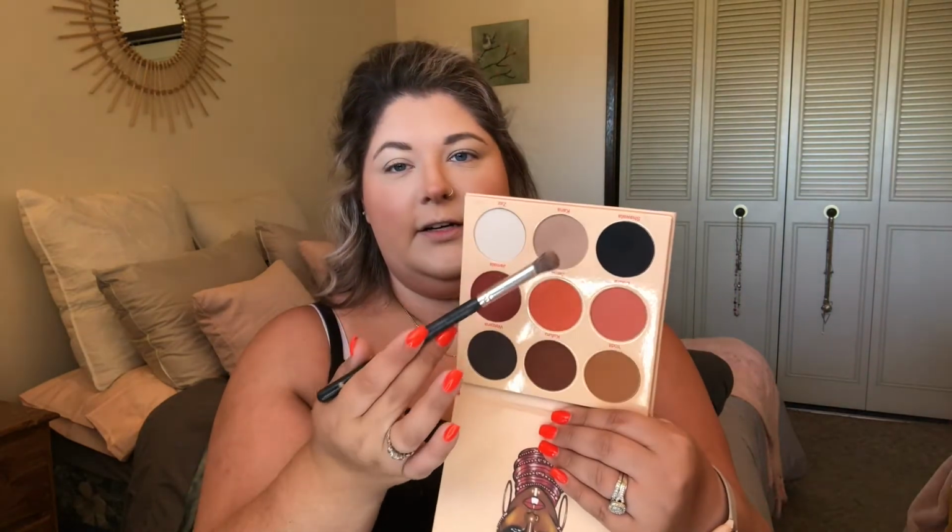Now I'm going to take my Juvia's Place Warrior 2 palette and jump into the eyes. I'm going to start with the shade called Canna, nice taupey light brown. I'm going to work that shade in the crease.